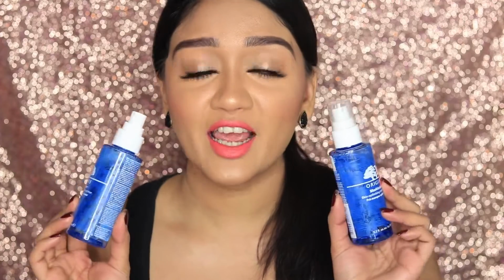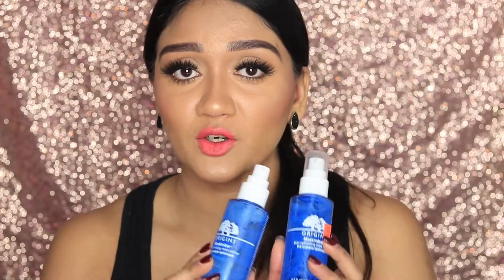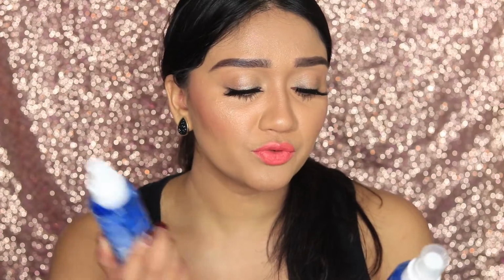So the thing is that I got 2 of these for $10, which was like a steal, I guess it is. They're 2 95 ml bottles for $10. So I guess that was also one of the reasons why I just picked it up without even checking it properly. The next 5 products that I'm going to talk about are in the $10 category. So each and every one of these next five products are for $10 each.